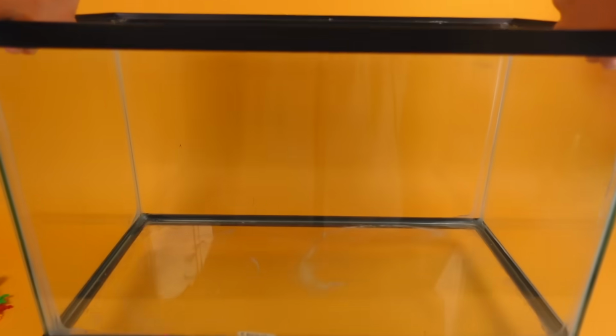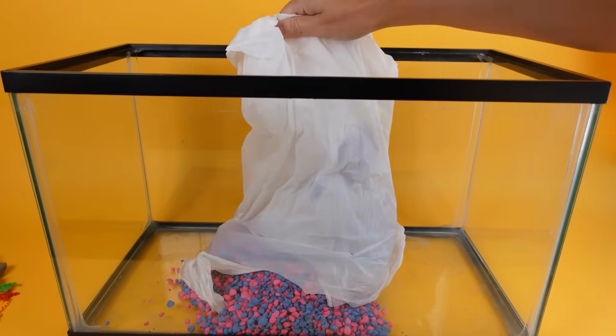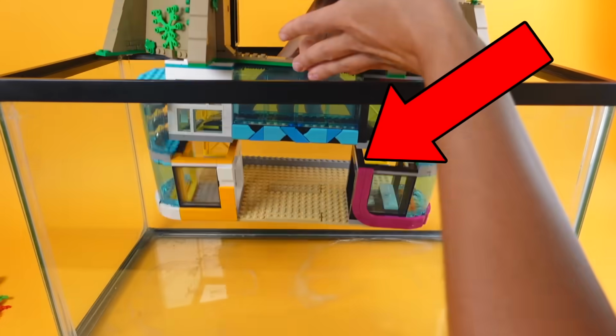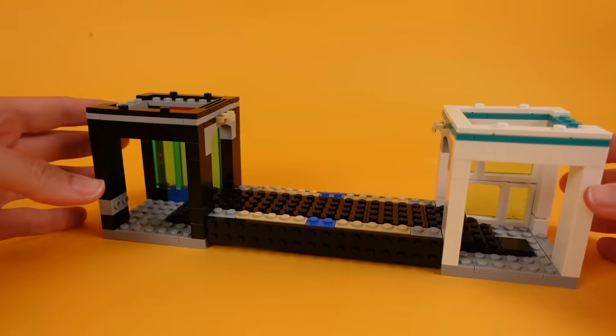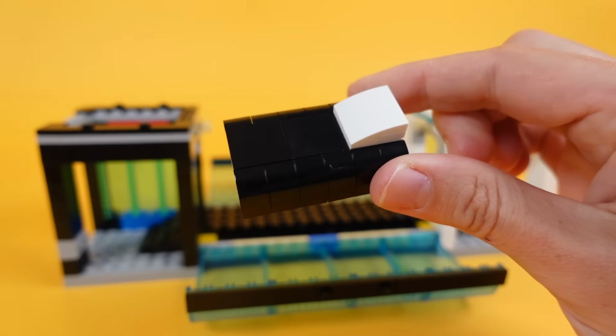The ocean. I've always thought it would be so cool to stay the night in an underwater hotel, and that's what we're building next. And to make it even cooler, I'm gonna build it inside this fish tank. Nice. And then fill it with water. I started out with this modular build and then added in these blue glass pieces to make the optimal aquatic viewing tube for the bedroom.